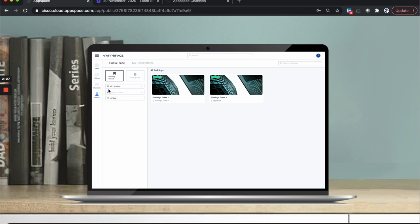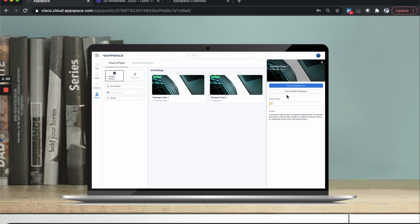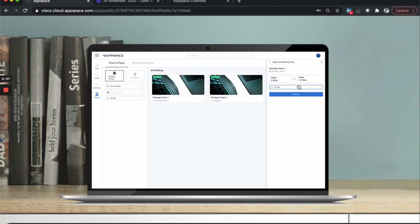So with Places, an employee can book as simple as a building pass access, selecting a building of their choice, viewing what restrictions apply to that building, and being able to book a building pass access for a day, a couple of days, or so forth, making sure that as they click the reserve button, they're presented with a consent form or a health and safety questionnaire that will ensure that they comply to the new rules of the workplace environment.